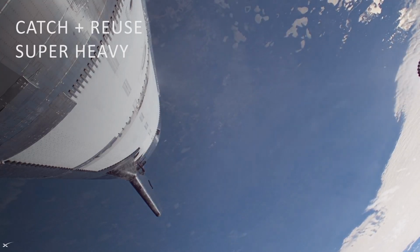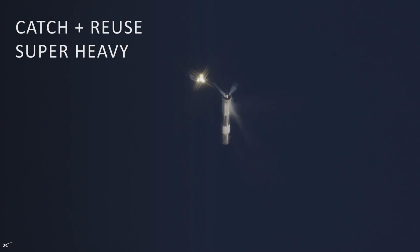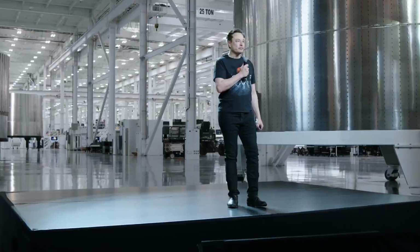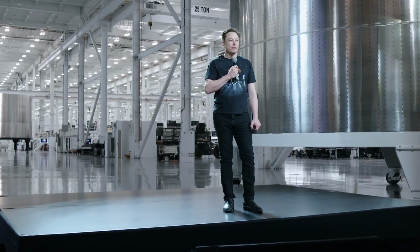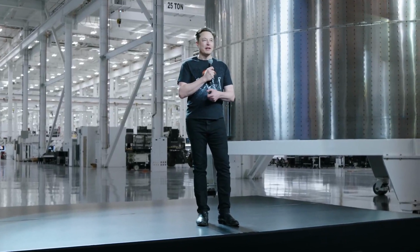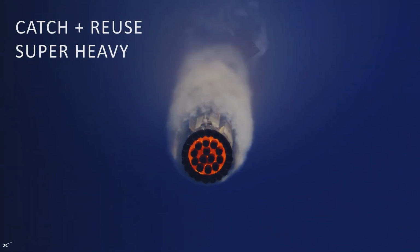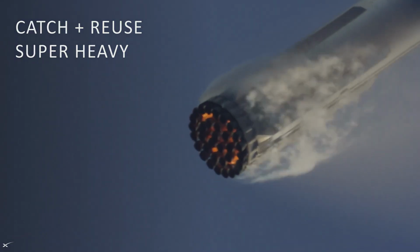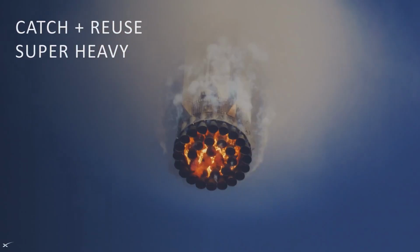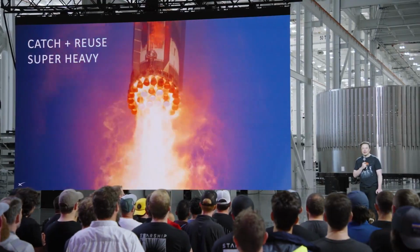Congrats to the SpaceX team on making incredible progress on catching a giant rocket. So it's really mind-blowing that the SpaceX team has been able to catch the largest flying object ever made multiple times, using a very novel method of catching it out of the air with giant chopsticks.